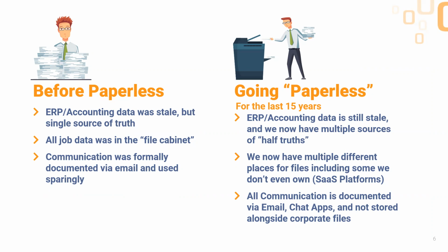we had a good thing going on in some sense, in that we had our accounting system. It was our single source of truth. Everything else was on paper. So it was really a matter of collecting the paper in time and then also making sure that what was on the paper was accurate, which was a major issue. All the job data was in the file cabinet.